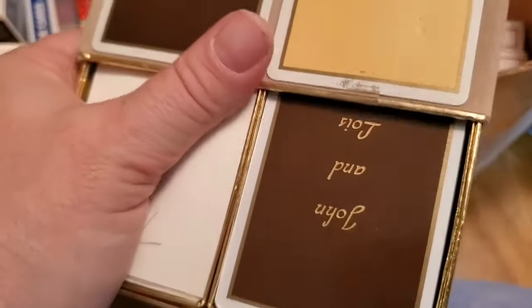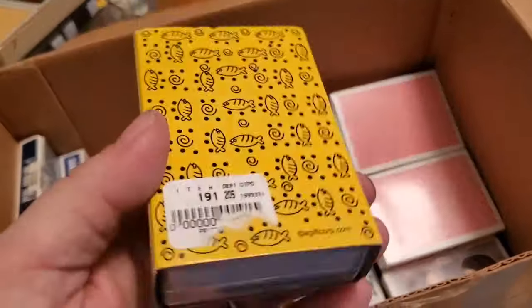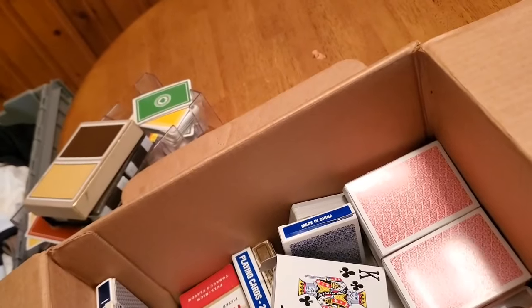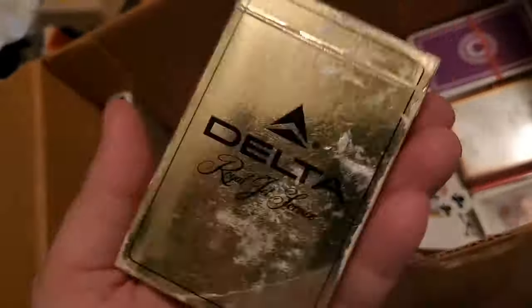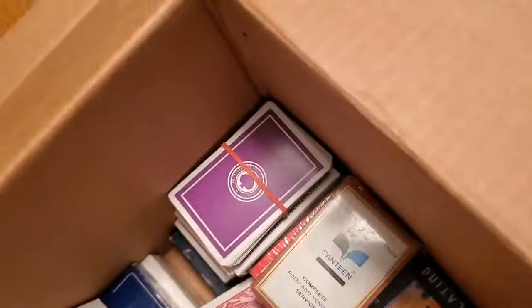So I'll have to take their names off of this. But let's see. So, Brandon Iron. Whoa. Mexico playing cards, still new. Some Florida. I believe these are round playing cards, I think. And then there's more playing cards. And these plain ones, we'll just have to see. Las Vegas Delta Airlines playing cards. There's some Hershey's Kisses. Some more Hershey's Kisses. So I paid $7 for the whole box. I think I'll be fine.